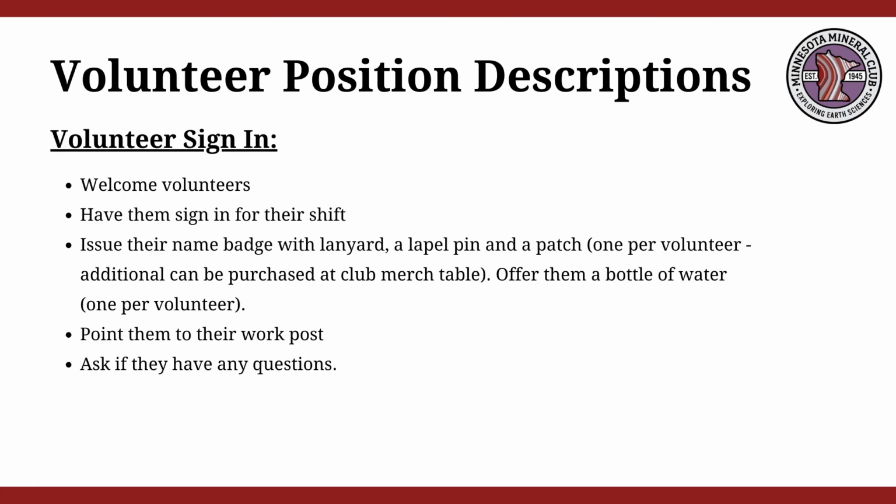Our final volunteer position is our volunteer sign-in. Volunteer sign-in will consist of welcoming volunteers, having them sign in for their shift, issuing their name badge with lanyard, as well as a lapel pin and a patch, and that would be 1 per volunteer. Additional can be purchased if someone is looking to acquire more than 1 patch or lapel pin. You could point them towards the club merch table.